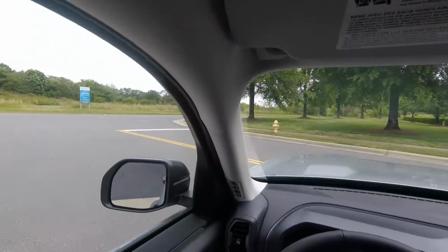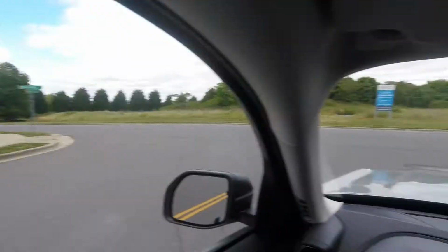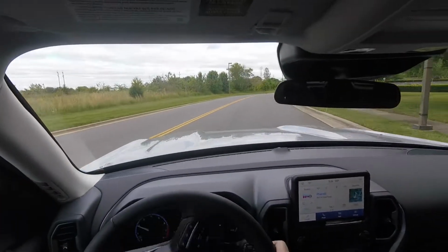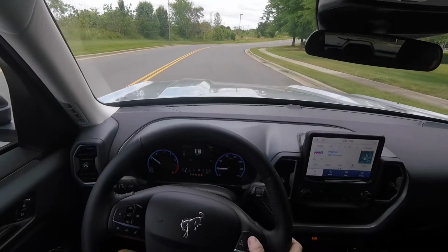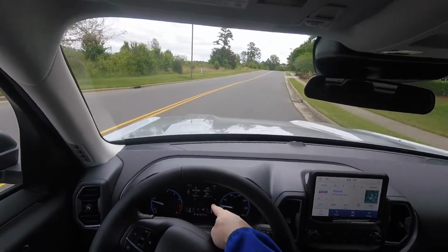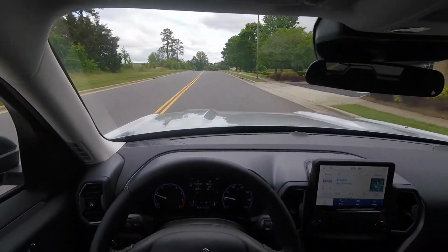The gas mileage, so it's averaging about 22 or so around town. Obviously, if you drive it with a light foot, that'll make a big difference, more of a difference in town. But so I reset the trip, and hopefully you guys can see. So I got 32 miles to gallon yesterday, and that's mostly highway, but a little bit of city driving as well.